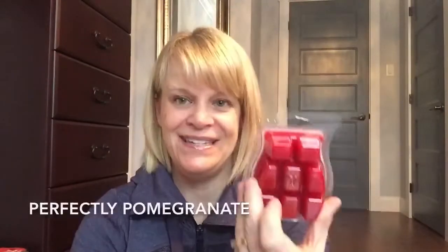Our second place scent this week is Perfectly Pomegranate, and this is a beautiful color red. Now, this one has been around for years and years and years. It's one of the earlier Scentsy scents. It is a top seller, and it is in the fruity category. So the scent description for this is dark and juicy pomegranate with a sweet berry finish.